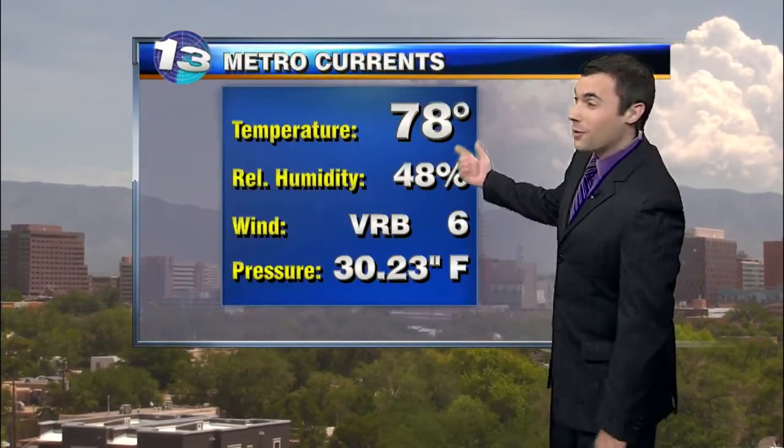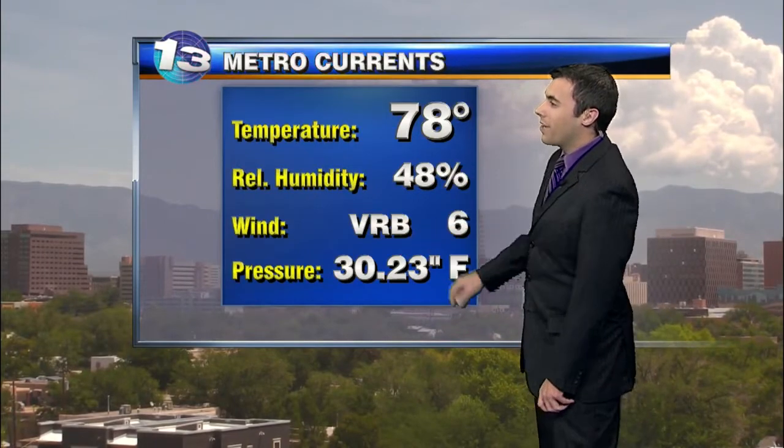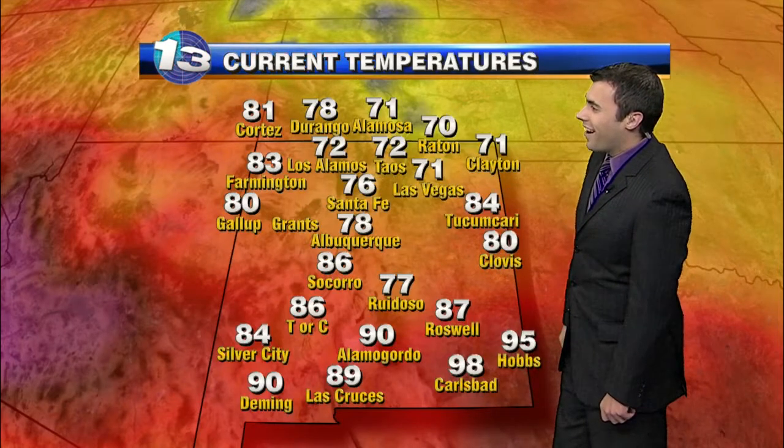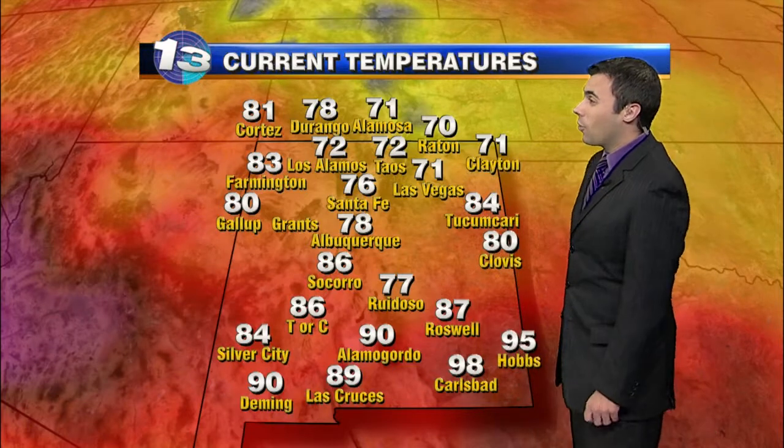Right now, 78 degrees across the metro with a variable wind at 6 miles per hour. Temperatures across the north into the 70s and 80s, down to the south into the 80s and 90s, almost up to 100 degrees already in Carlsbad. Another hot afternoon on the way there, but you will notice the cooler temperatures across the northeast.